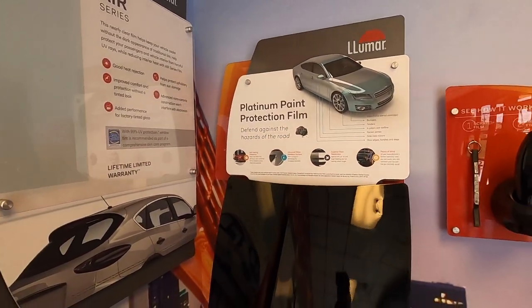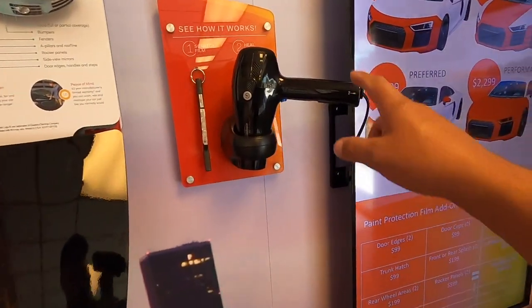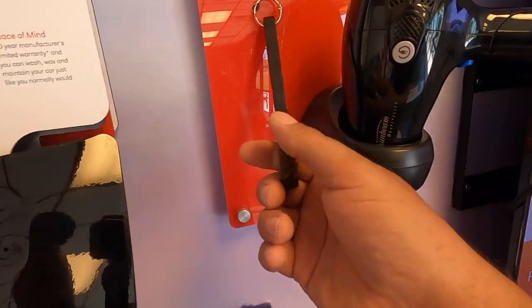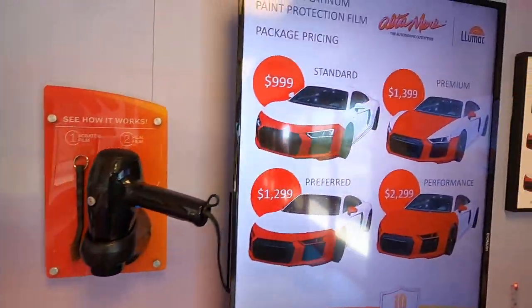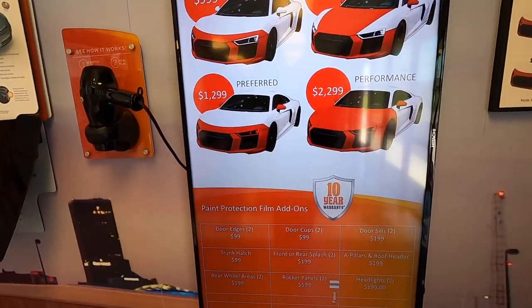They've also got PPF, you can see right here. They give you a blow dryer, and they give you a brass brush here. This is that self-healing film. And they've got a la carte and everything here too. You can do a good price.